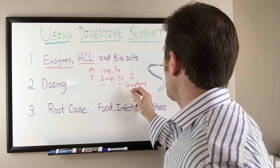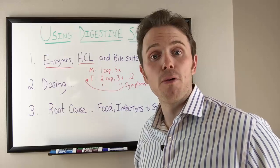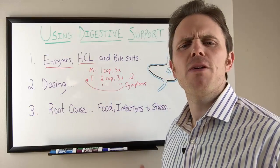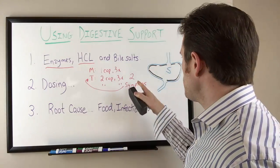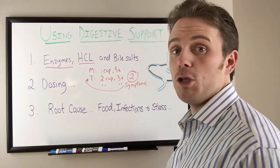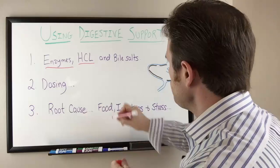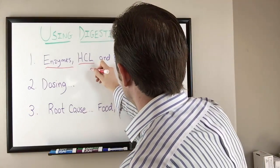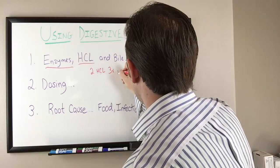So we would just back off by 1. We would go back to Tuesday's dosage. And symptoms could be burning, a little bit of heartburn. It could be a little bit of nausea or irritation or just not feeling too well in your tummy. So we go back to our Tuesday dose of 2. So we write down 2 as being our HCL dose. We'll make a note on that. So 2 HCL 3 times per day.